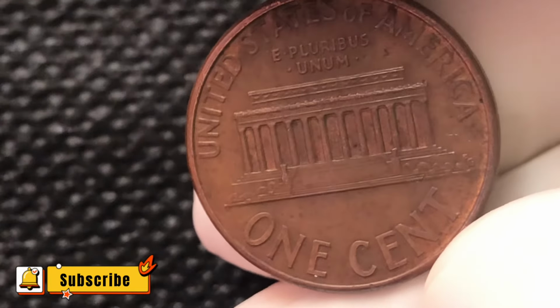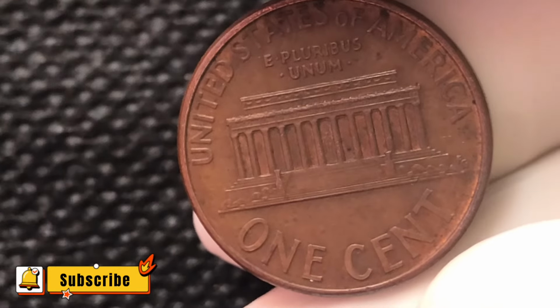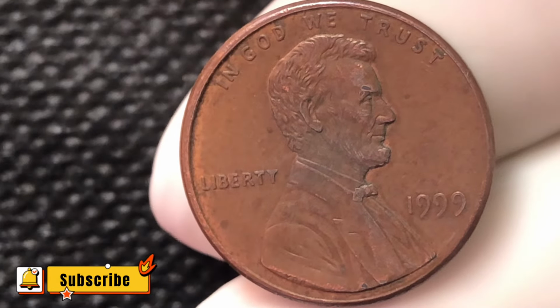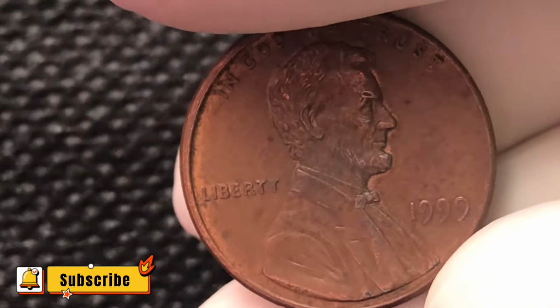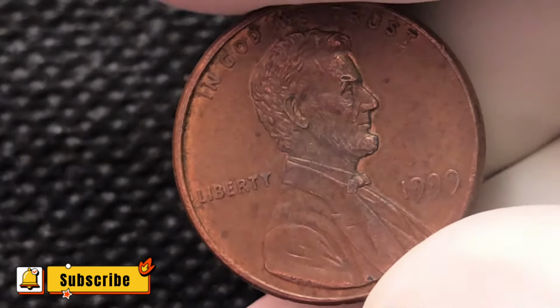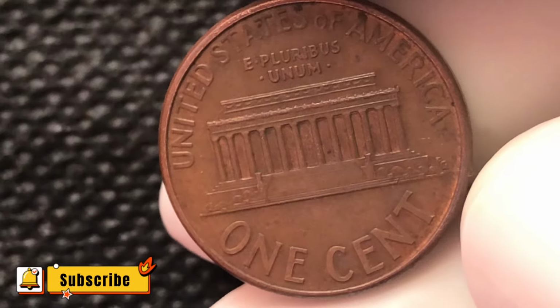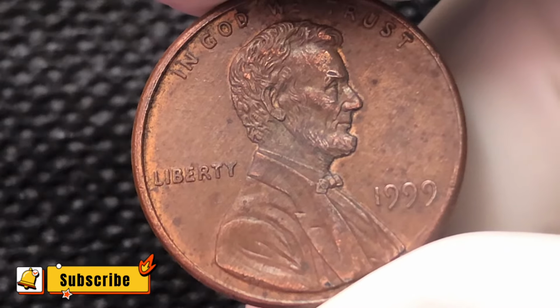Some of the most valuable 1999 pennies feature a double die obverse, a striking error where the die imprints the design on the coin twice, slightly misaligned. The result? A doubling effect most clearly seen on the date, the word Liberty, and the motto "In God We Trust." These coins are subtle, often missed by the untrained eye, but once you know what to look for, you'll never see pennies the same way again. That's just scratching the surface. So, let's break down how these errors even happen in the first place.